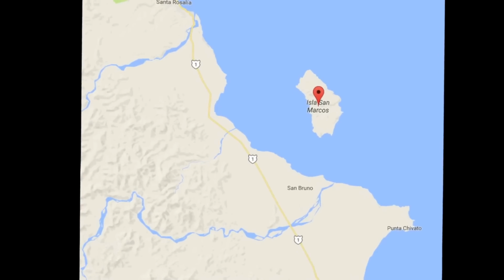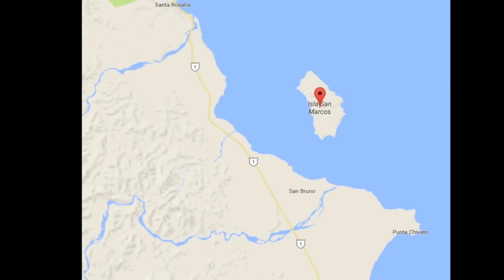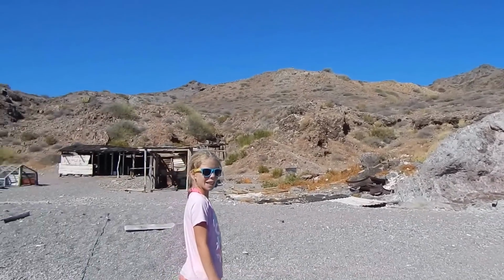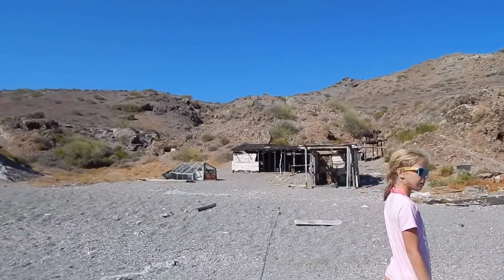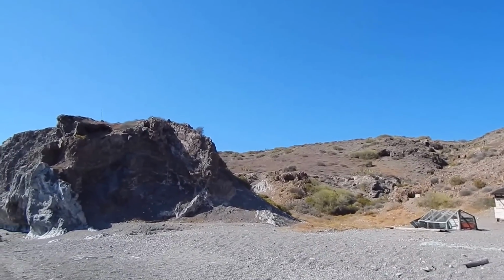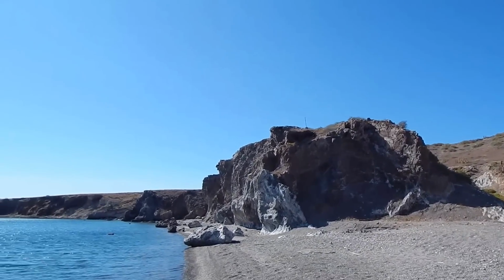One of our favorite spots is Sweet Pea Cove off Isla San Marcos, directly across from Santa Rosalia. If you're sailing north, you'll notice that at the southern tip of Isla San Marcos, there's a gypsum mine which serves as nothing more than a complete eyesore.